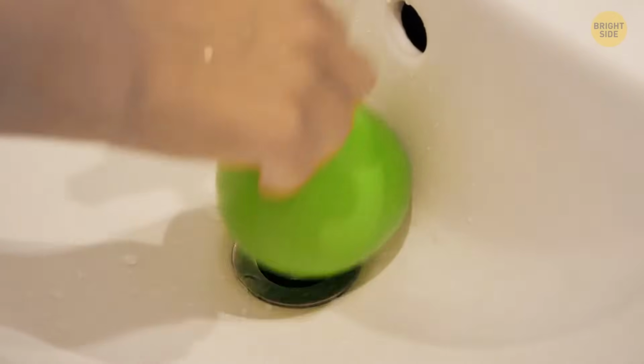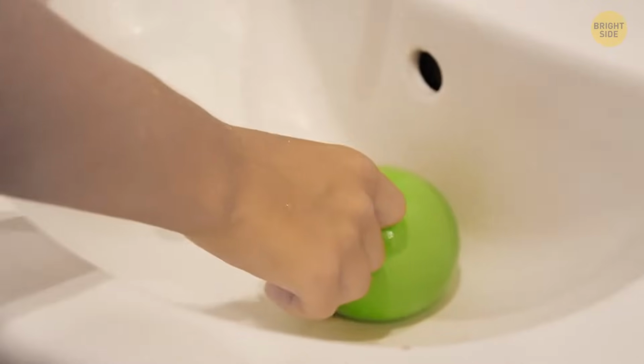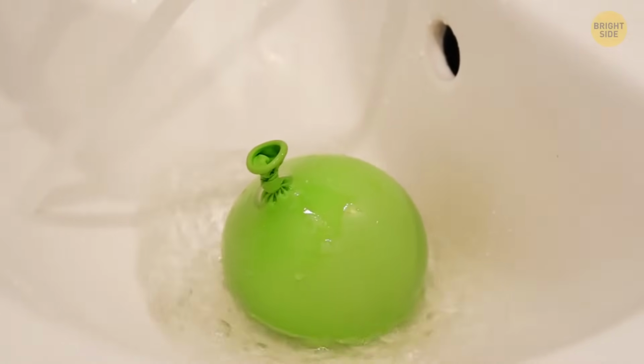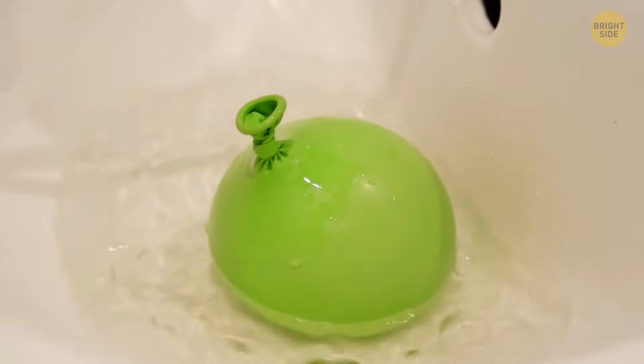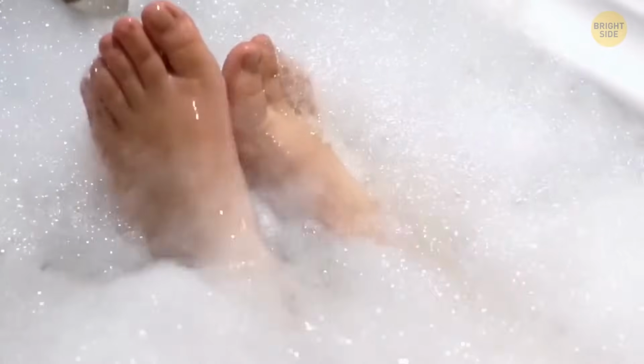Now, go put the water balloon in place of the bath plug. Make sure you fit it nicely and firm. You can check it by turning on the tap to see if the water begins to fill. If it does, it means it's time for you to finally enjoy that hot bath you wanted.